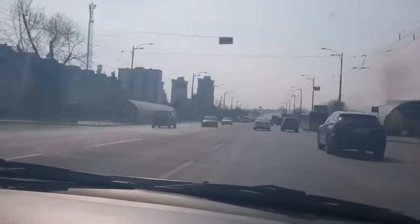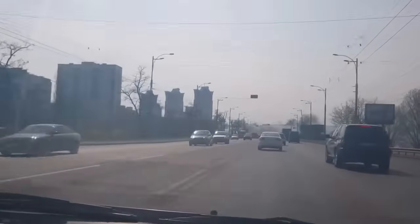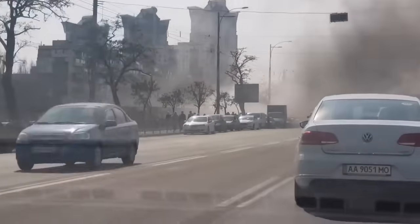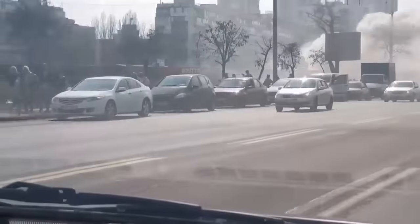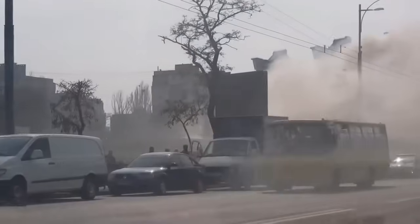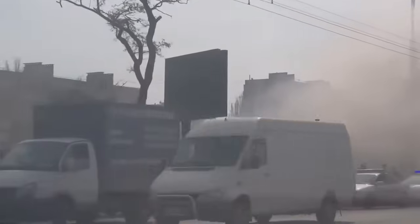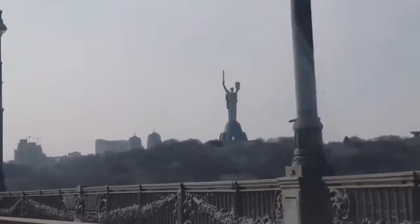So guys, we're in Kiev now. And as you can see, there's been a slight accident on the road. Look at all that smoke. Wow. What's that? A shop on fire? It looks like. Fireman's working. Looks like it's a shop on fire. Not too sure what's going on. Oh wow. That's incredible, that is.